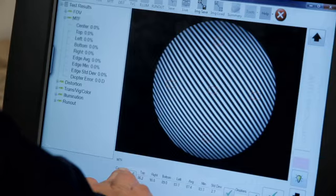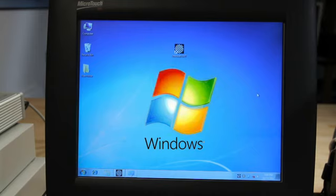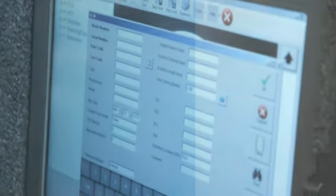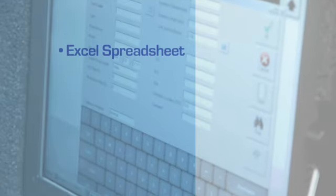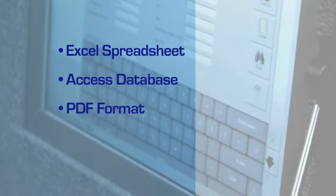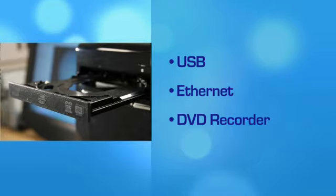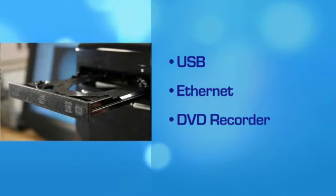Once the measurements are completed with the Endobench, it's important to present the results in an easy-to-understand format. By utilizing the Microsoft Windows platform, the Endobench has the ability to export data to an Excel spreadsheet, an Access database, or as a PDF. All of the Endobench models are equipped with USB, Ethernet, and a DVD recorder for archiving.